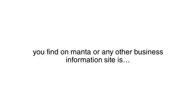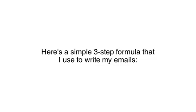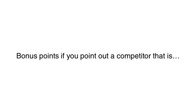Sending them an email directly from an address you find on Manta or any other business information site is the fastest way to get a reply, many times the very next day. Here's a simple 3-step formula that I use to write my emails. Step 1. Point out that they are not on Google reservations. Bonus points if you point out a competitor that is.